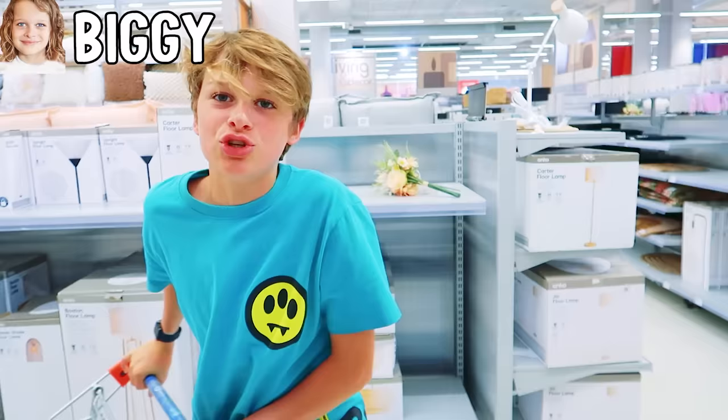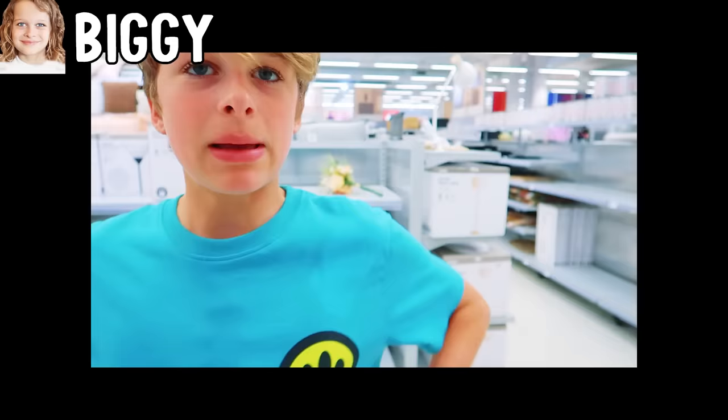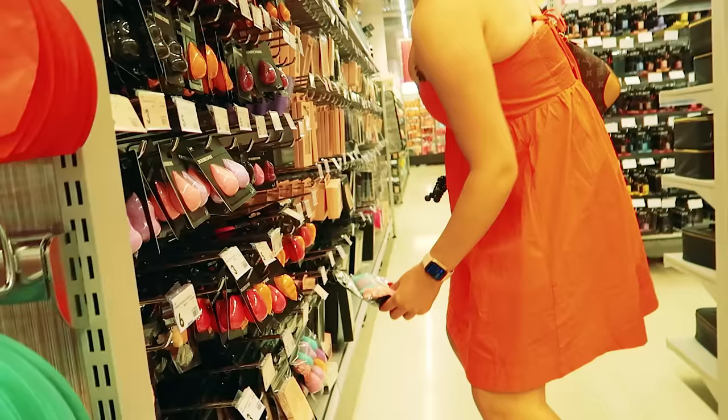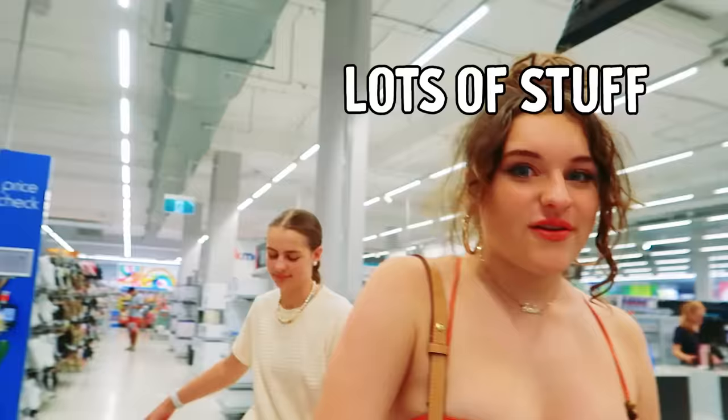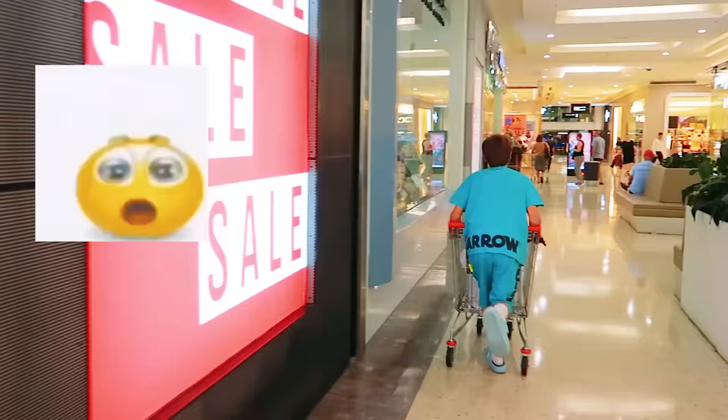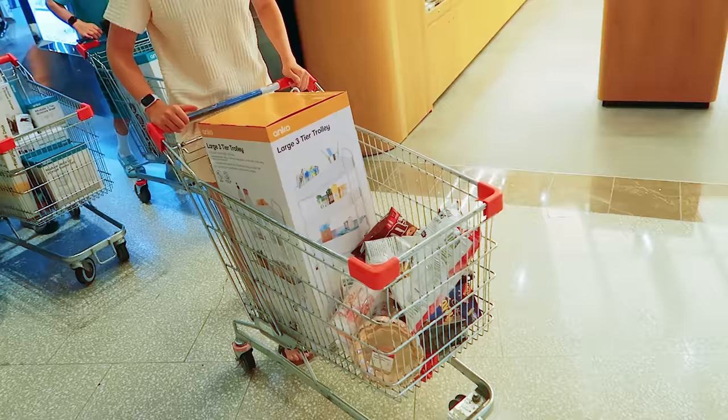Do you reckon I should get this lamp for Naz or maybe she's not a lamp person? I reckon we'll get a bunch of beauty blenders. Got all our stuff. Lots of stuff. You could use Harry Potter. We have so much stuff. The makeup's right over here.